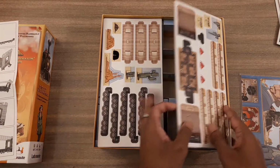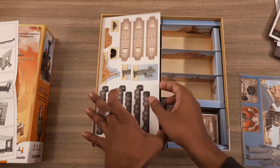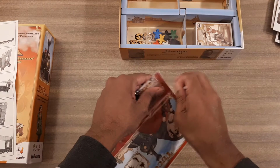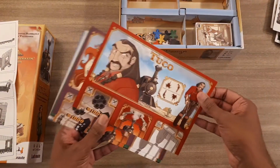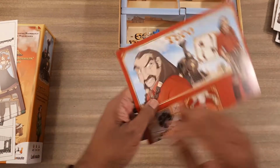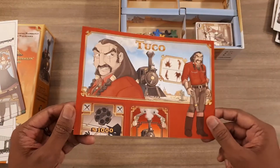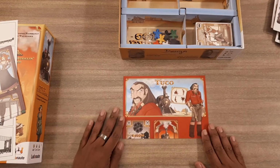Yeah, so these are all punchboards. Pieces come out. All right. Let's look at the characters here. So they have these nice character boards. They are double-sided, although I believe it's the same on both sides. Yeah, so it's double-sided. It's cardboard. It's pretty thin, but you don't really need this to play the game, as long as you know that there's a bonus there, and you know where to put your cards. But it's cool that they included this.